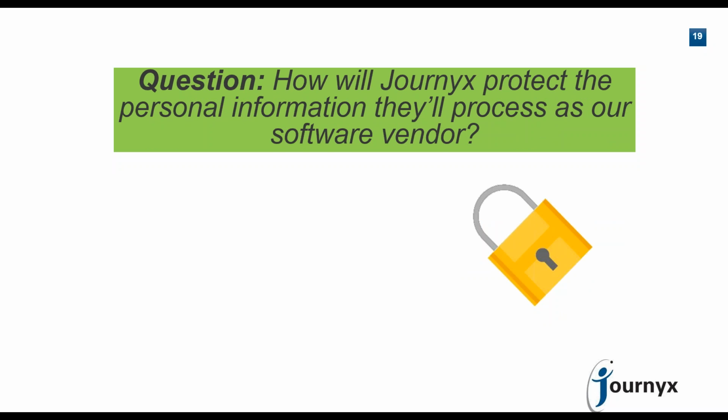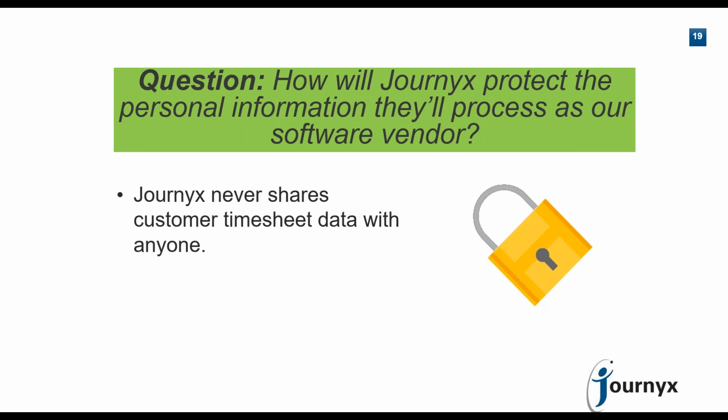And then just to wrap up at a very high level, you'll want to consider how any vendor generally approaches protecting the personal information they'll process on your behalf. In our particular case, we differ from some cloud software companies in some key ways. Obviously, we never share your timesheet data with anyone. We do not have a sideline business selling off the data or even statistics about the data to create another revenue stream. We don't share it, period.